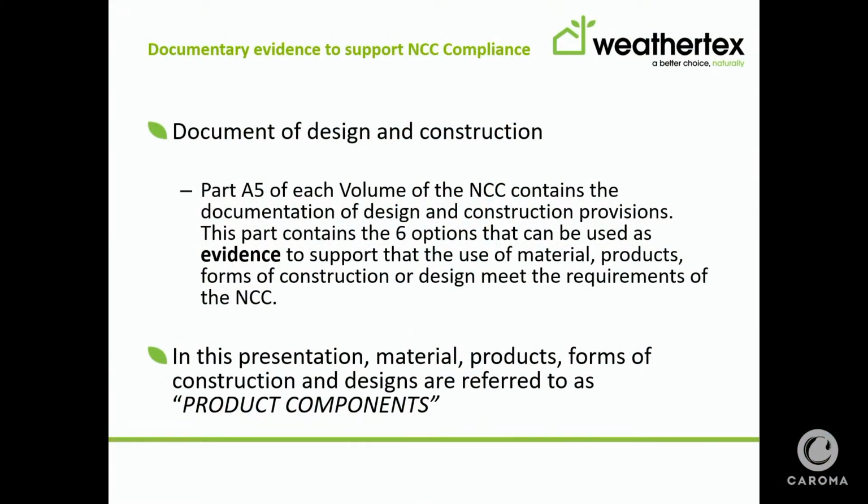So if we're looking in Volume 1 or Volume 2 of the NCC, if you go to Part A5, you'll find the 6 options that can be used as evidence to support that the use of materials, products, forms of construction or design meet the requirements of the NCC. And we refer to these things as product components. That is materials, products, forms of construction and designs. They're referred to as product components.